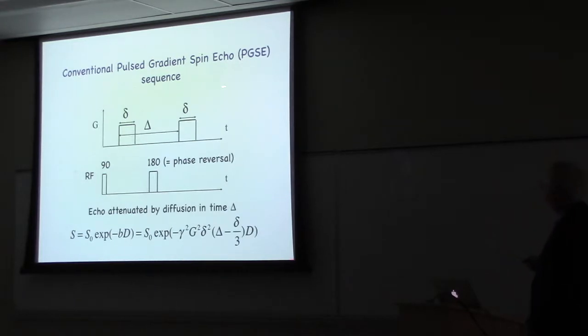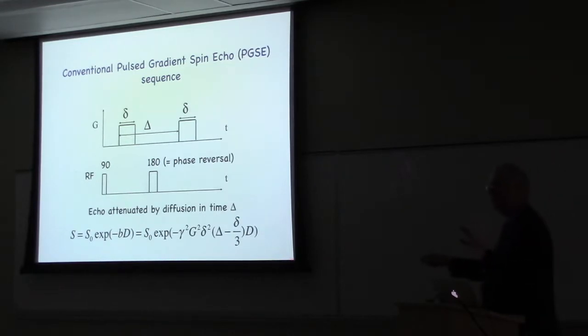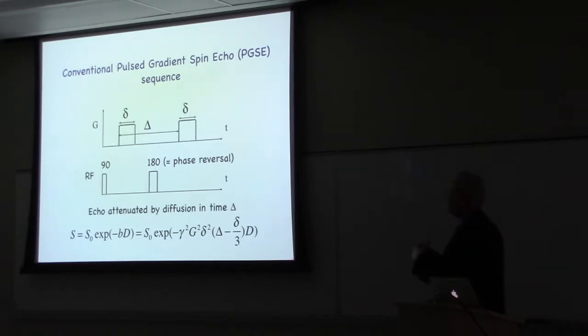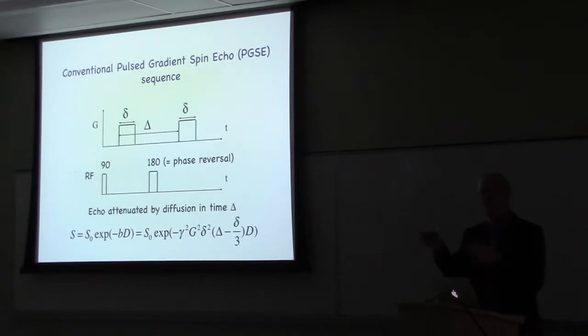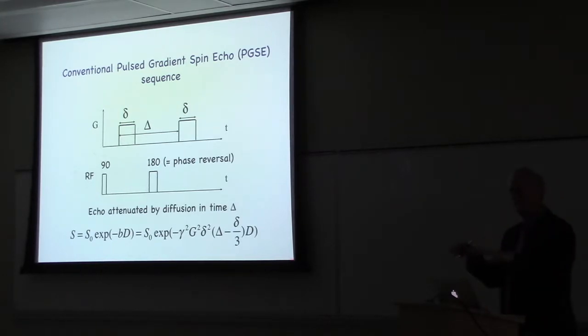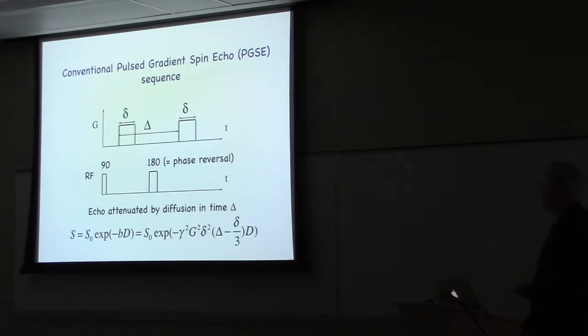This is the original sequence from Stejskal and Tanner, the pulse gradient spin echo technique, where you apply a gradient that labels the phase of the nuclear spins. Then they start moving around. You wait some time, delta, big delta, you put on another gradient that should remove that phase evolution, but anything that has moved will be moving from one place to another, from one resonant frequency to another. It'll change its NMR phase. You'll get a mixture of phases. That means the signal decays. It decays according to how long you wait and how strong the gradient is.